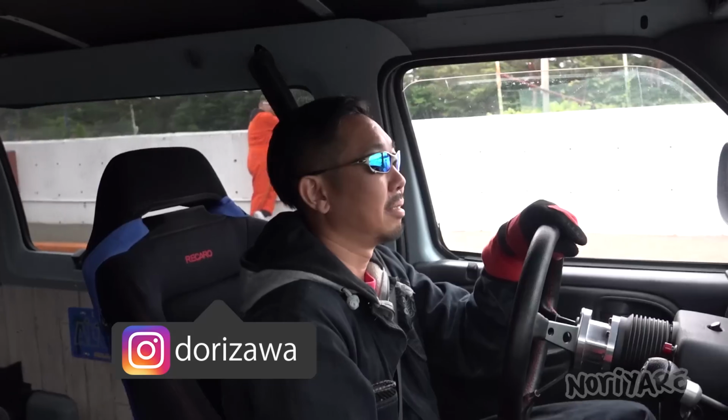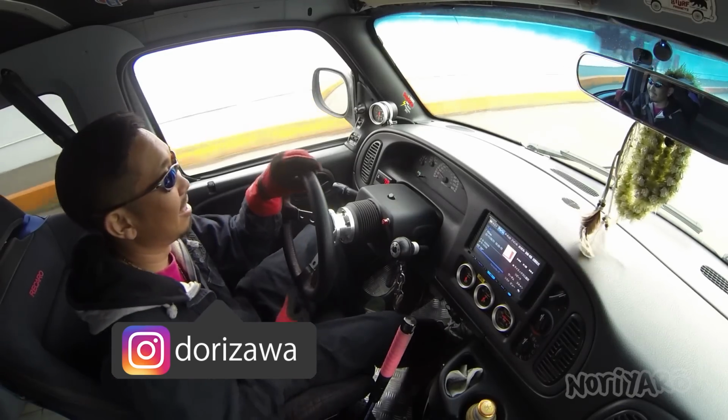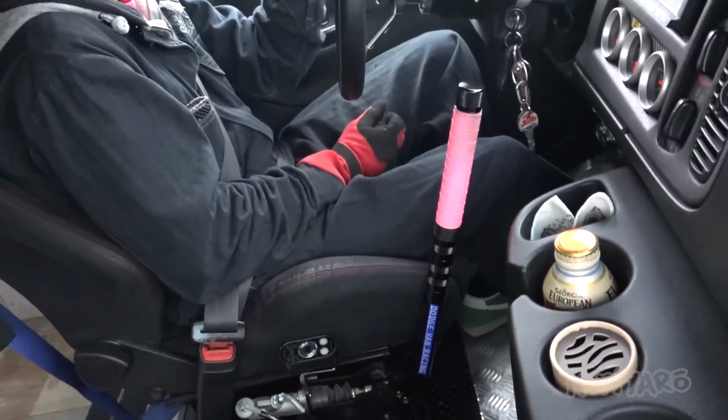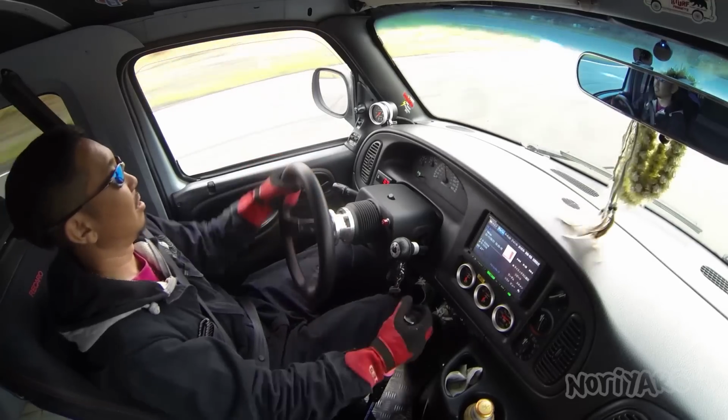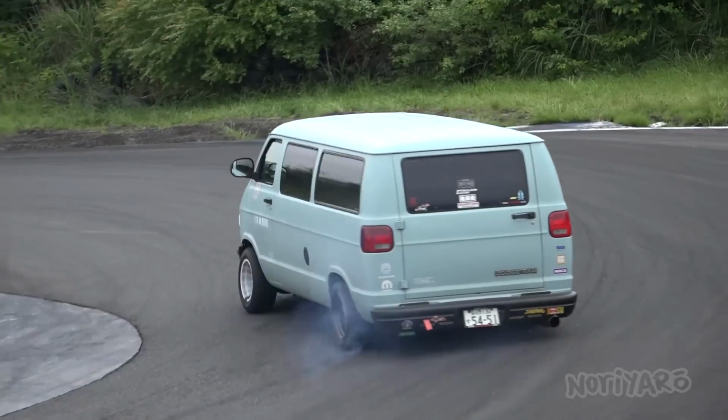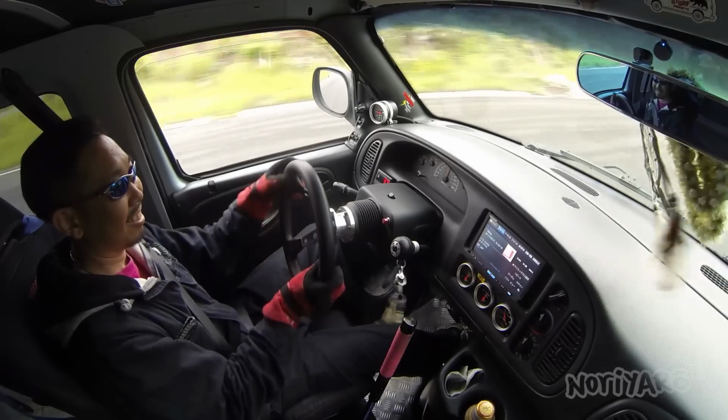Okay, so this is Mr. Nishizawa. Yay. Okay, and we're in the world's first drifting Dajiban, because he has, look at this, a hydraulic handbrake here. And at the last event, I think it had a locked diff, like a welded diff, but apparently that broke. So it has an open diff now. Oh, here we go. Whoa! It's actually pretty good.